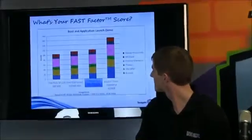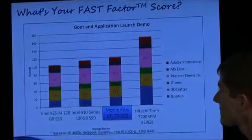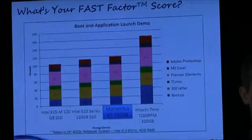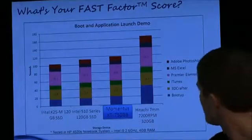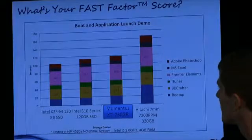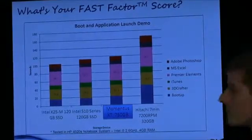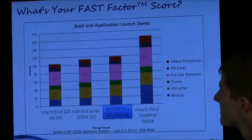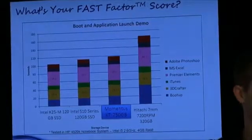We've come up with a new measure that we call the fast factor, and the fast factor is a measure of a combination of things that people really care about, which is how fast your computer boots, how fast it loads files, and how fast it goes in general. And you can see here the third column over is our new Momentus XT drive, which is going to be released on November 29th, and it really comes very close to SSD speeds. It's quite a bit faster than a traditional hard drive, a little bit slower than a traditional SSD, but for a lot less money, and so it really is the best of both worlds.